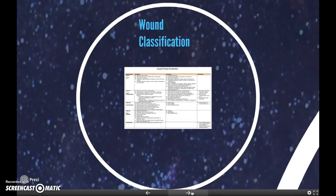I wanted to include this for patients that would come back, because part of your documentation record has to have the classification of the wound. So this is simply put here for you.